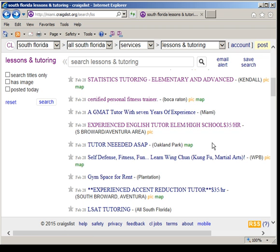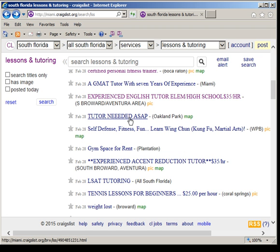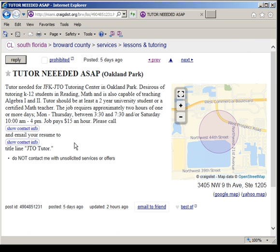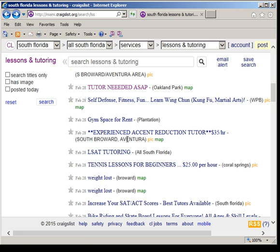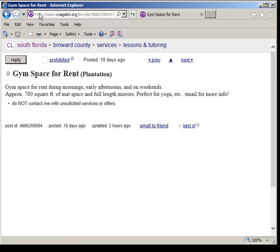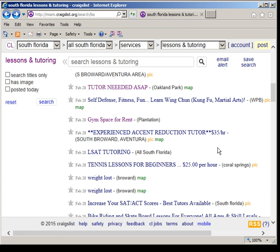It's legit. Now, tutor needed ASAP, so this is not somebody who's offering services. This is somebody who didn't know where to put the ad. That ad doesn't go here. That goes somewhere else. If you need help, you will go to another section of Craigslist. But it could happen. Gym space for rent. This is definitely in the wrong place. You don't advertise gyms for rent. This is not the area for that.